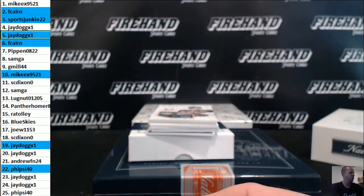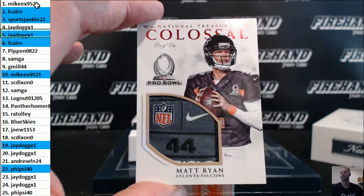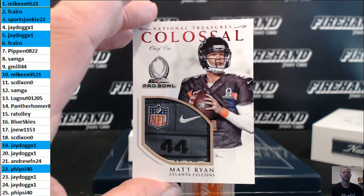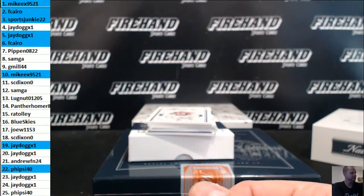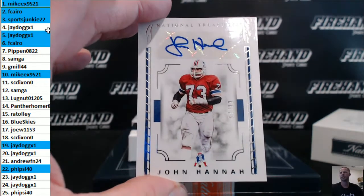How about a 101? Colossal Matt Ryan laundry tag. Mikey X in the one spot gets a hit. 1/1. Matt Ryan Colossal Pro Bowl tag. That's good. John Hanna, 4/99, J-Dog.